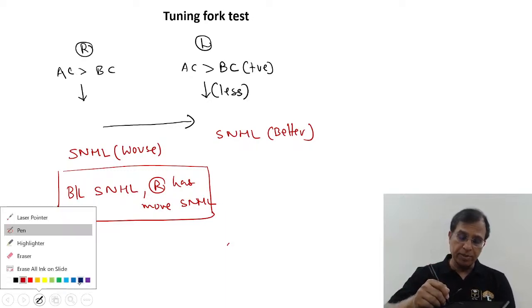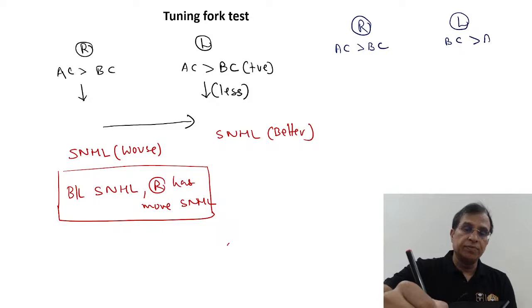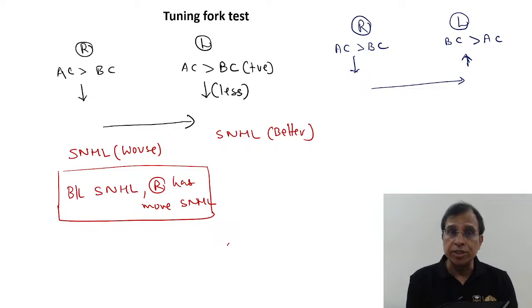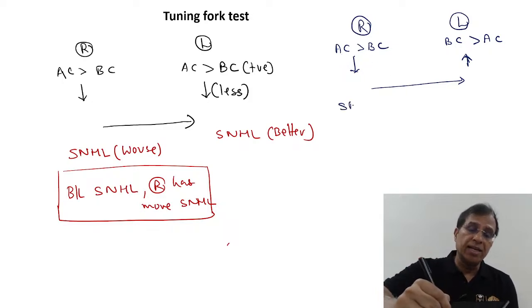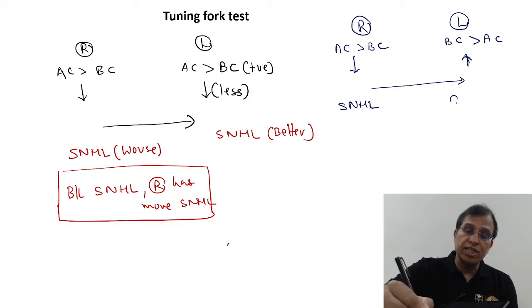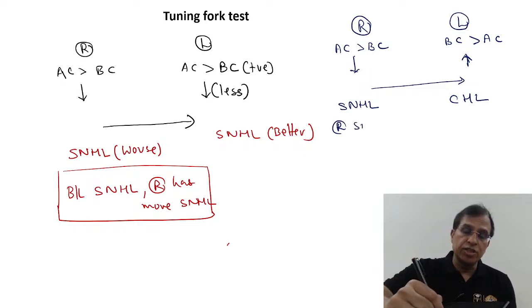Okay, let us look at another example. If this is the right ear and this is the left ear, right is AC more than BC, left is BC more than AC. Weber's is reduced on the right side, increased on the left side, and Weber's is going to the left side. So once again Swabax is given along with Weber's and Rinne's, and once again it becomes a simple question because Swabax is given. Now when does Swabax reduce? SNHL. So Swabax on the right is SNHL. And when does Swabax increase, like in the left ear? When there is CHL. So the answer is right SNHL and left CHL. Simple question.